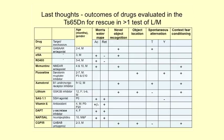These are the age and the gender of the mice, largely males. And so here's the Morris water maze, novel object recognition, object location, spontaneous alternation, not discrimination, and fear conditioning. And the plus means the drug successfully rescued the deficit. A minus sign means it failed to rescue the deficit, and a plus minus means it improved it, but not to the level of controls.